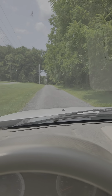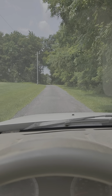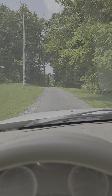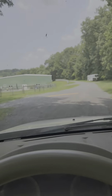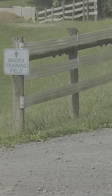So as you're driving along, you see in the distance the roof of a barn. And then you come through the tree line, and straight ahead, that large barn is the horse barn. Just continue straight ahead, and then I'll pause here, and you'll see that there's another sign, Madra Training Field straight ahead.